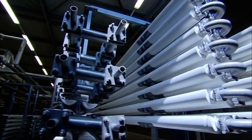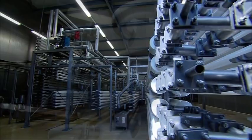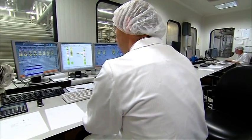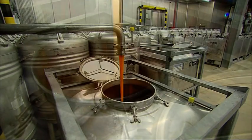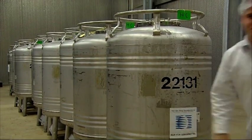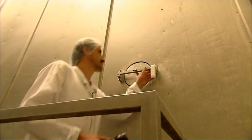Further on in the production process, the egg products are pasteurized. This heat treatment guarantees a microbiologically safe product. The pasteurization process is guaranteed by sampling and testing the pasteurized egg products. Egg products leave the factory in liquid or dried form. Whole eggs, yolks and whites can all be dried.